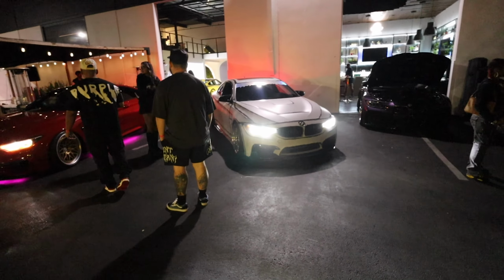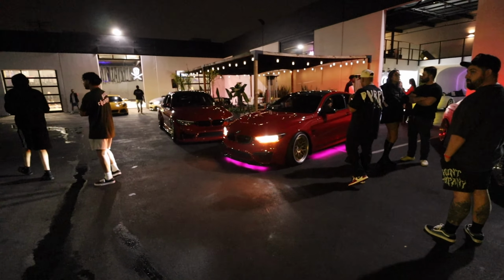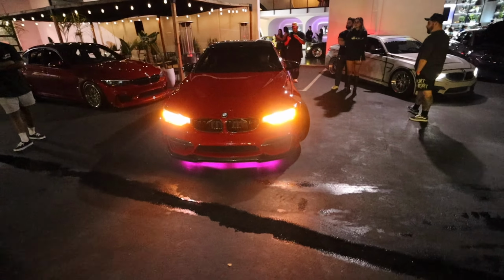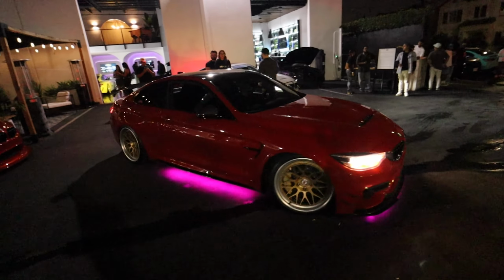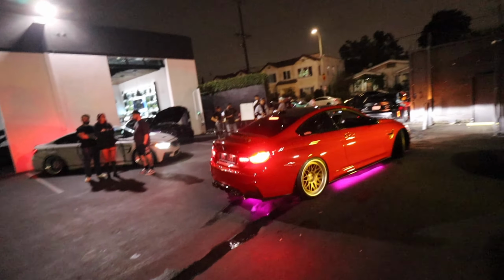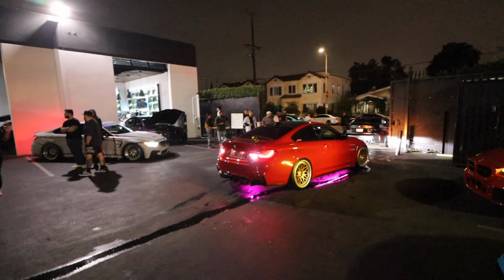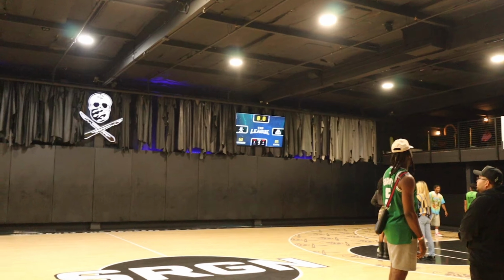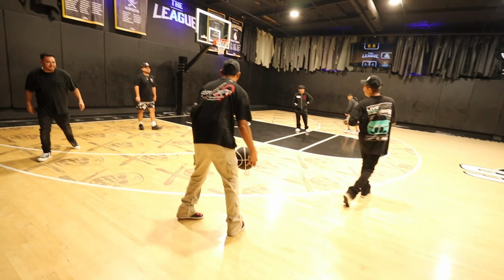The night is coming to an end. Everybody's starting the cars up. It's time to exfil this location, man. This F82 looks so good. It's got the underglow on there too. It's like big time Midnight Club vibes here tonight. This is a nice CS though. I like the wing on it. It's Vorsteiner wing. And now everybody out here hooping.